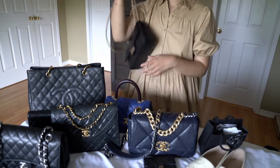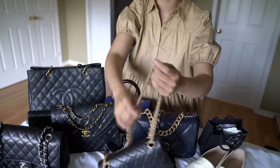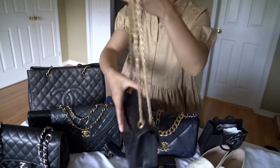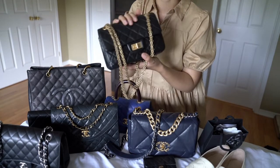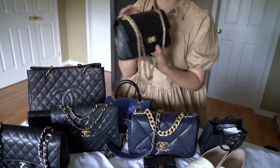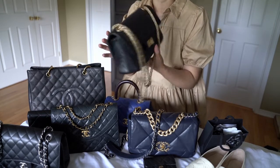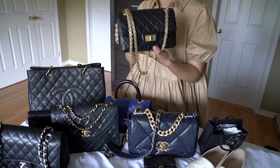The fact that it's all gold chain, I think it's very cool and unique. It's really the original design of the bag chain, and it brings a lot of the originality, the very classic design of Chanel, the 2.55 bag. It's very much a low-key, subtle bag. If you're not familiar with Chanel, you probably wouldn't be able to tell that this is a Chanel bag. I really love that about it.